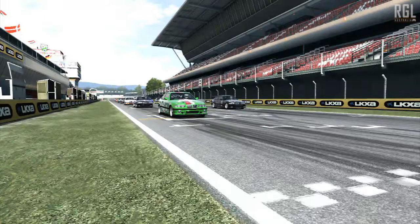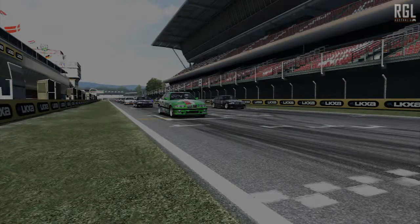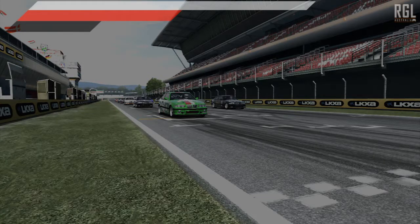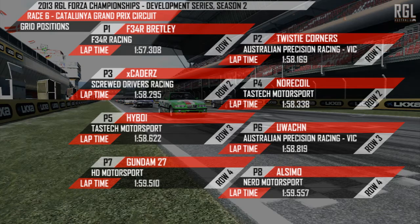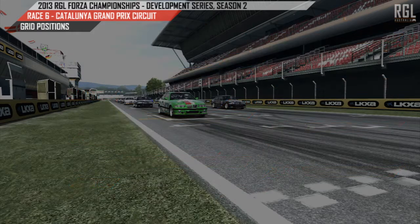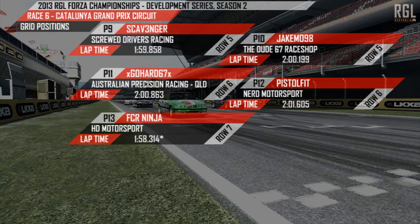So looking at qualifying, you can see there front row Bretley in that green machine. He's got pole position once again with a 157.308, almost a full second ahead of his arch nemesis in Twisty Corners, creating rather a big rivalry here. Cutter's moving up again, another high place in P3, so he's really hitting his straps now, and Recoil very confident with his vehicle going into this round.